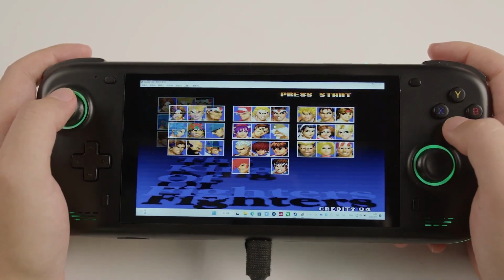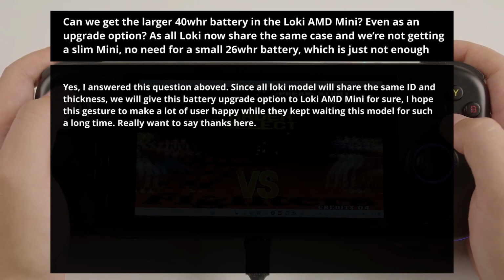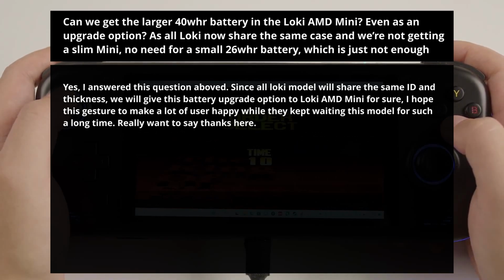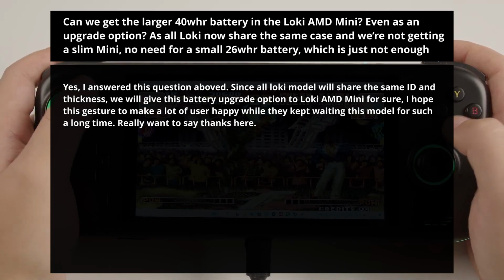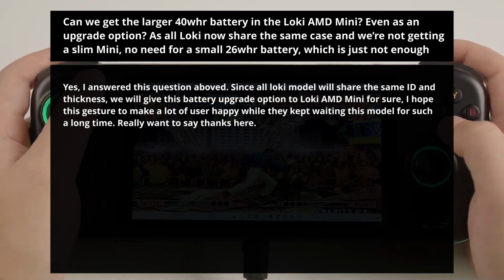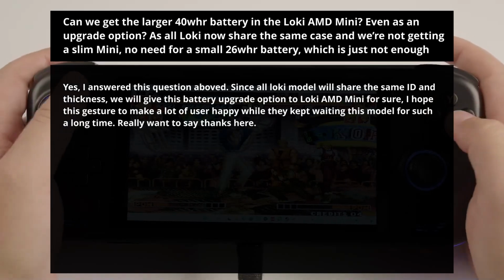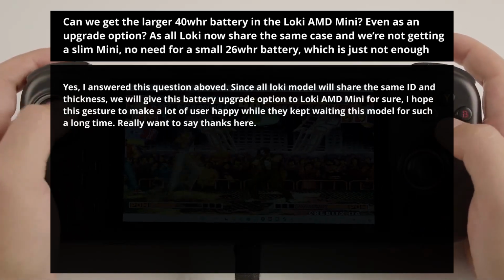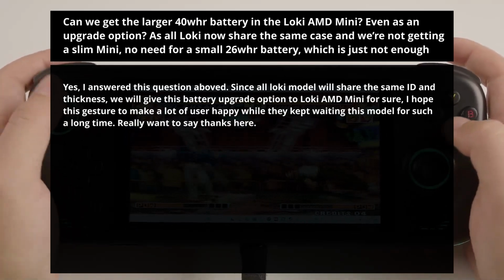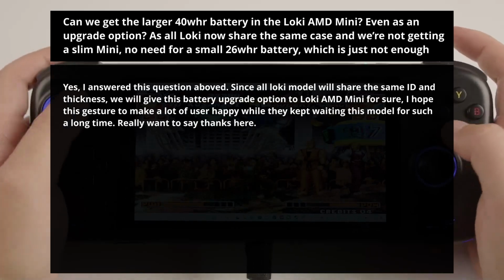Next question, similar. Can we get a larger 40 watt hour battery in the Loki AMD Mini, even as an upgrade option? As all Loki now share the same case and we're not getting a slim Mini, there's no need for the smaller 26 watt hour battery, which is just not enough. And the answer, yes, I answered this question above. Since all Loki models share the same ID and thickness, we will give this battery upgrade option to Loki AMD Mini for sure. I hope this gesture makes a lot of users happy while they kept waiting for this model for such a long time. Really want to say thanks here. I'm just not going to comment on that.